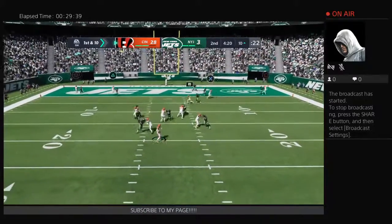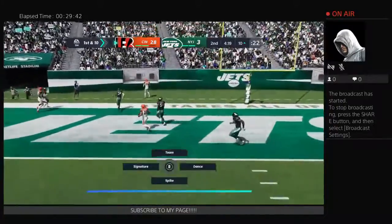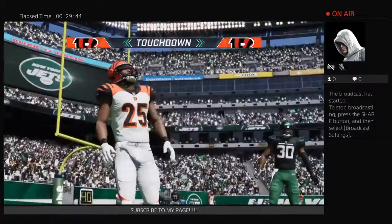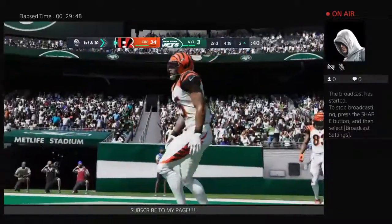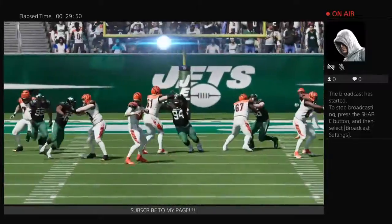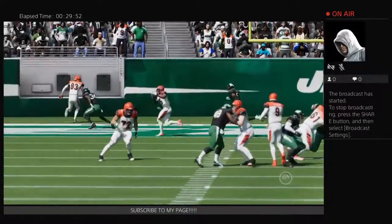Throwing now, Burrow on first down. And he's got it. Touchdown, Bengals. Giovanni Bernard there to make the grab. And the Bengals have got it on cruise control.